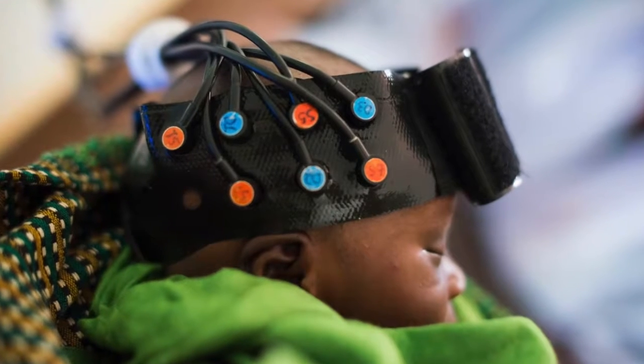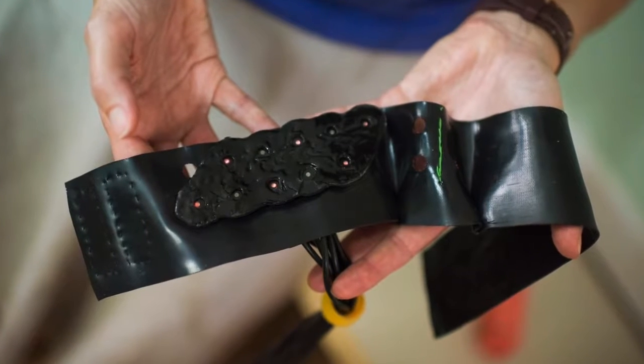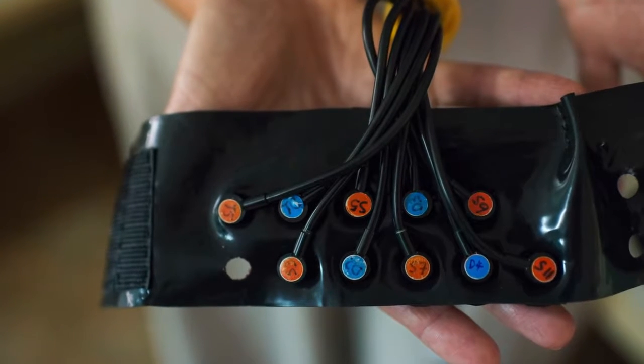Global FNIRS is an initiative that we've set up to introduce a brain imaging technology called functional near-infrared spectroscopy, or FNIRS, into global health projects. The technique of near-infrared spectroscopy relies upon shining light into the brain. So essentially, we're looking inside the brain. We measure the colour of the blood inside the brain, and that tells us how much oxygen it contains.